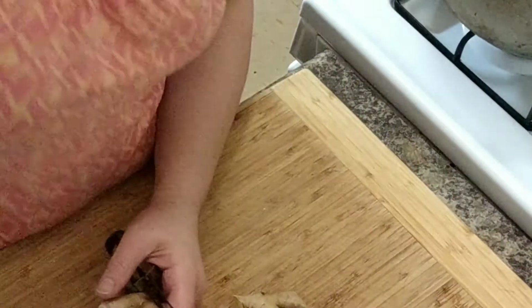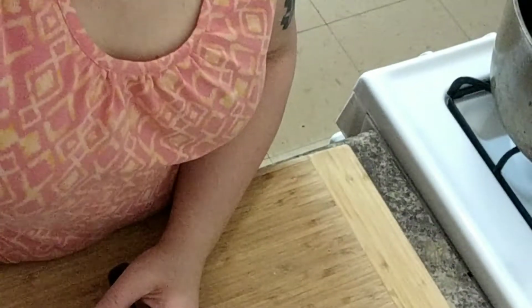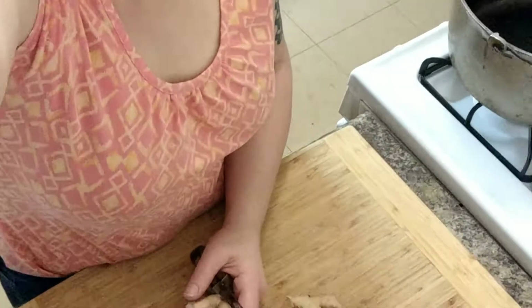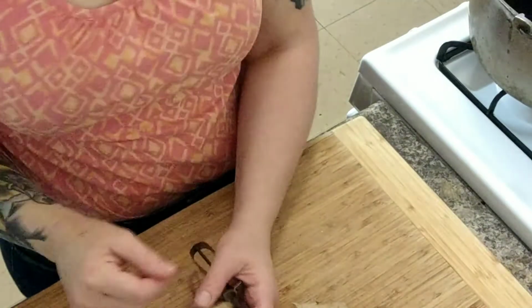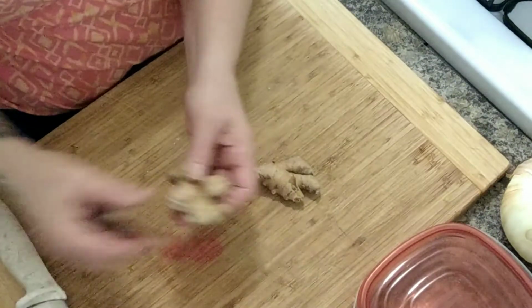In and out, making everybody seasick. How many minutes is she gonna spend getting her camera angle right? Okay. There we go. Okay. Sorry about that, folks. I know, bear with me.